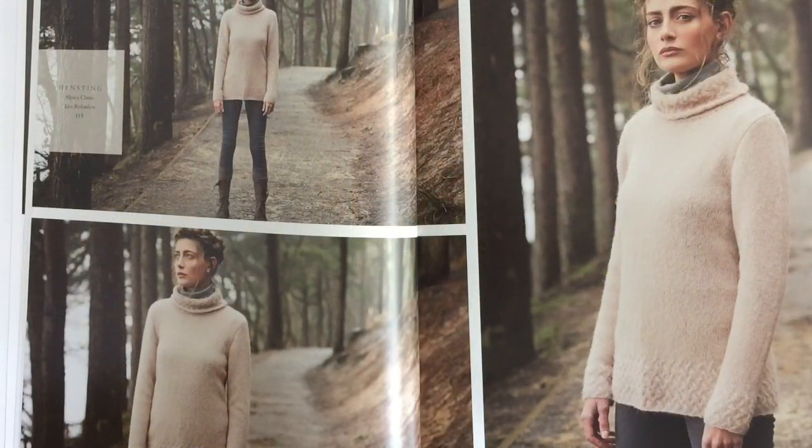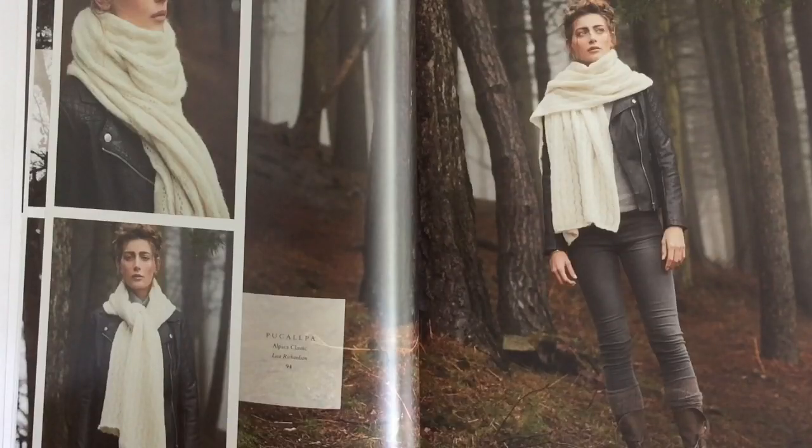The Hensting design is a long pullover, has set-in sleeves, knit in pieces. The body is ever so slightly shaped, and it has the detail of the cable sections on the body, the sleeves, and the stand-up collar. Pukalpa is a wrap that uses a 12 row all over lace pattern. Looks very cozy there.